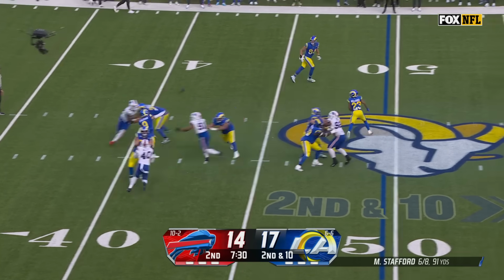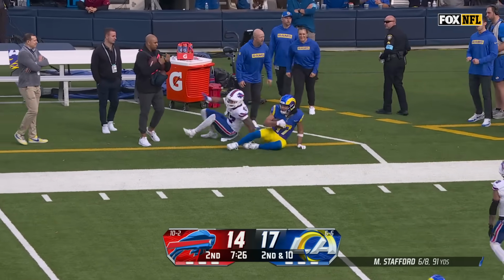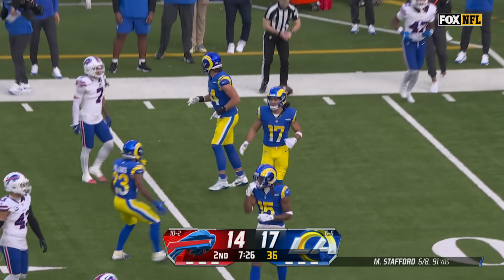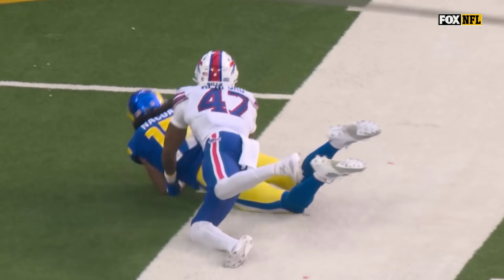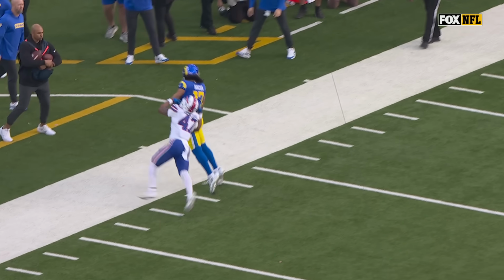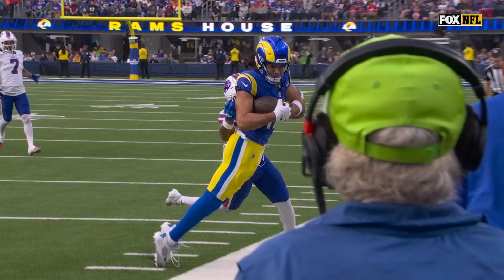Stafford, play fake. Looking, launching. It is Nakua. Did he stay in? Oh, he did. How on earth did he catch that and stay in bounds? There is no place for Stafford to throw that ball, but he gives Puka Nakua a chance. And the control with the body to make the catch, literally, his hands are behind his head. The ball goes past his vision, and he catches it. And then his feet.